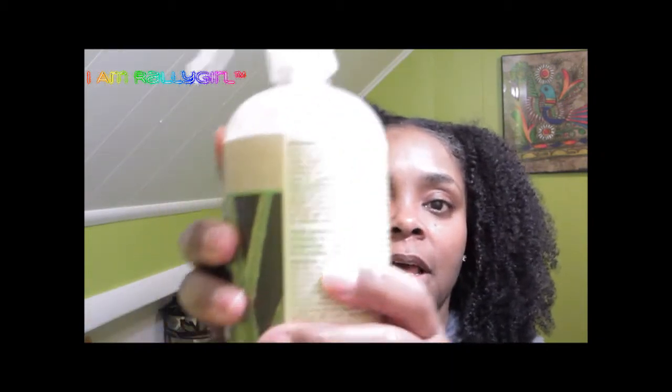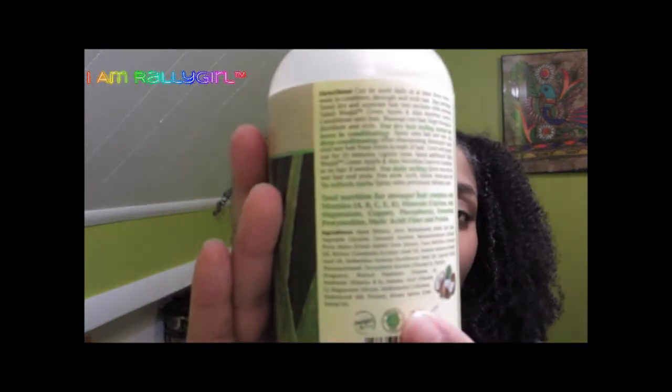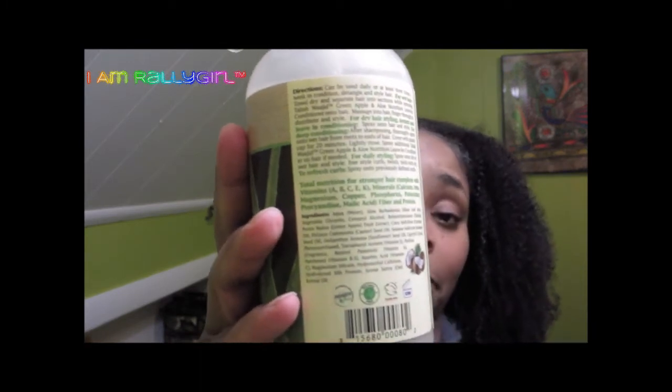Today's wash and go is featuring Taliah Waajid's Apple and Aloe line. It's the Nutrition Leave-In Conditioner and the Nutrition Curl Definer. Now, because I don't have my glasses with me, I'm going to turn the label around so that you can see what vitamins are in the product. And this is actually in both.